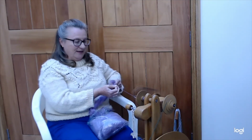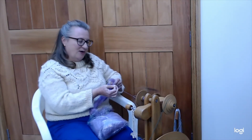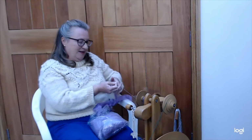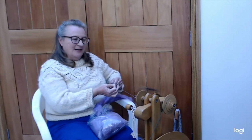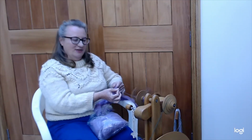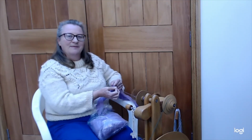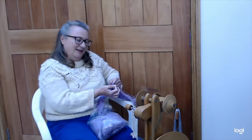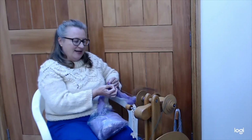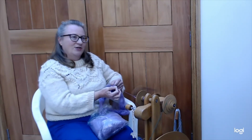All lend themselves to a hand-spun yarn that may not be as perfect as we want it to be, that may not be as consistent, but in some of those patterns you can hide some of those inconsistencies in a way, while at the same time celebrating the fact that this is something that we have made and that we can use.